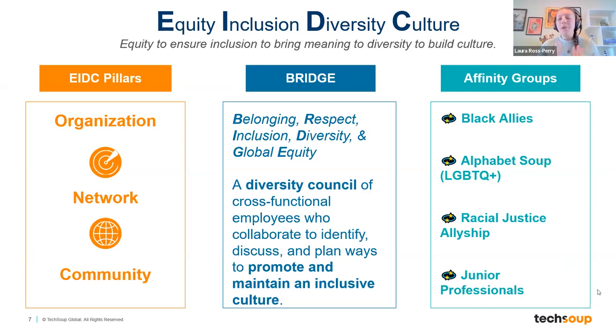Our program, I'm sure many of you have similar programs and you've heard a lot of different acronyms like DEI, JEDI, for example. Ours is personally Equity, Inclusion, Diversity, and Culture, EIDC. We did this intentionally because we believe that equity ensures inclusion, which brings meaning to diversity, and then that builds culture. So it's really important for us to have those four different terms. Another important piece of this for us is that we really build equity into absolutely everything we do at TechSoup. It's a foundation for all of our programs and all of our interactions with staff.